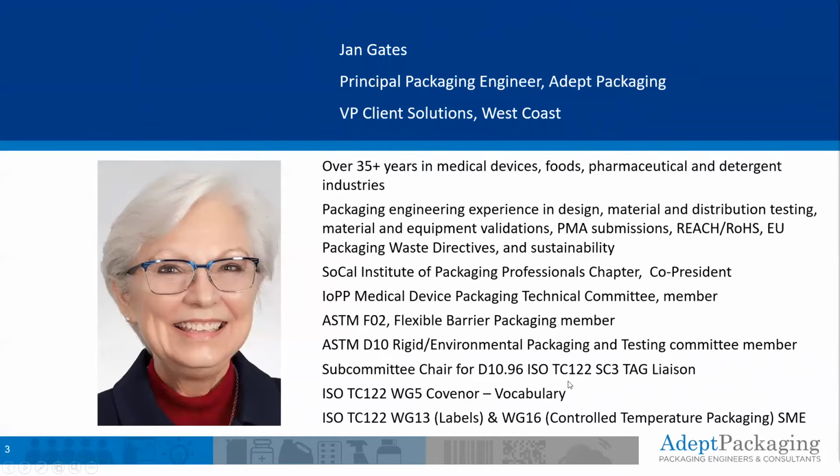The TC 122, in case you don't know, is a technical committee for packaging in the ISO group. So I try and report on what's happening in the SC3 group, which is subcommittee 3, and that has to do with the performance requirements and tests for means of packaging, packages, and unit loads.